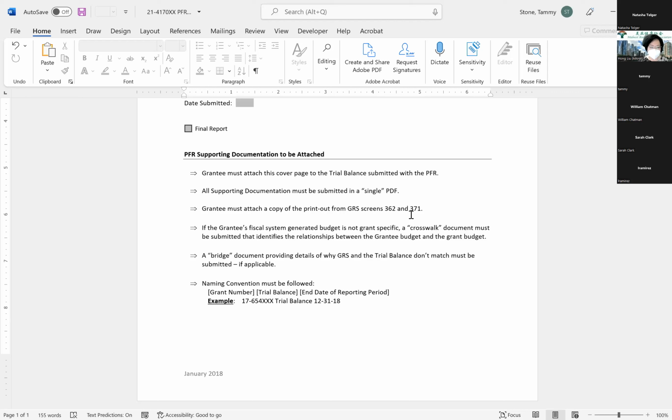If it's difficult for them to figure it out, you need to do a crosswalk. So what that means is, in your trial balance, if you have personnel costs and they're line 1,000 in our GRS, you would go down those lines and say this was charged to line 1,000 in the GRS, this was charged to line 2,000 in the GRS. However it correlates, whatever that crosswalk is.